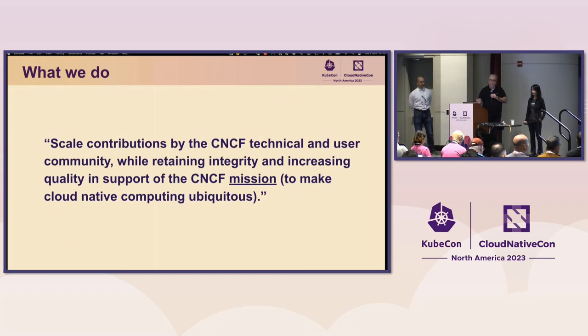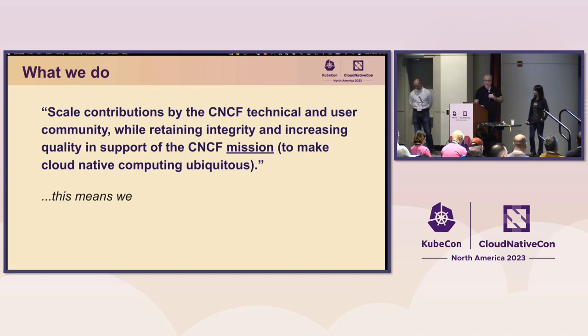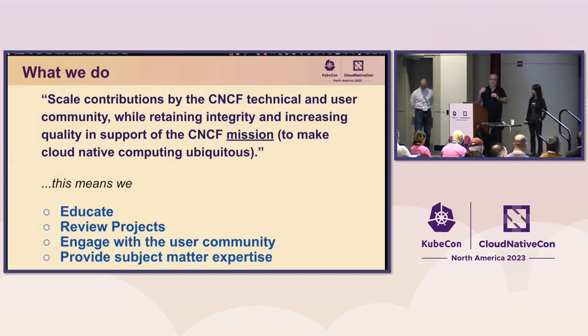So what do we do? The main idea for creating the TAGs was to be able to scale what the CNCF is capable of as we increase the large number of projects within the environment. So what we're here to do is effectively create content and white papers, etc., to help provide guidance to the community as to the ecosystem and how to best use storage.